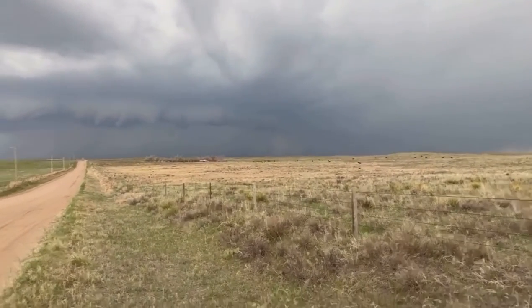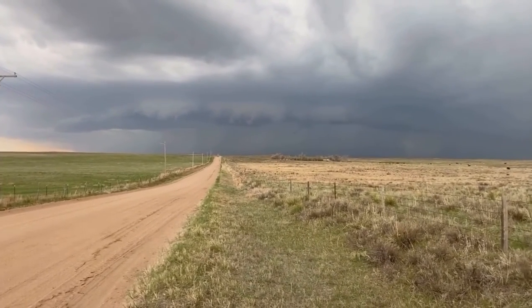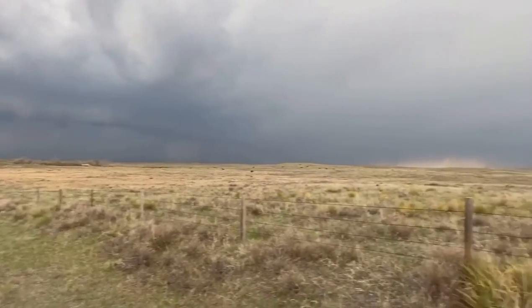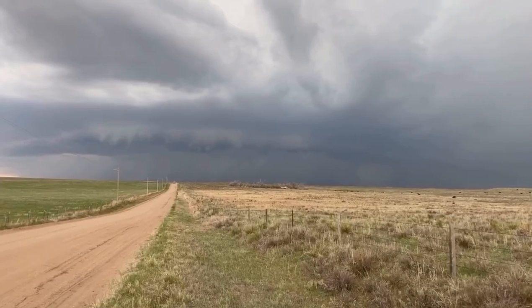It's had some pretty strong mesocyclonic activity, but not a whole lot of obvious visible rotation, and no reports of it actually dropping any funnels yet, but it has produced some hail, as much as 1.25 inches in diameter from what I have heard from others.